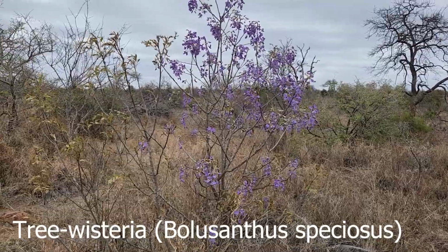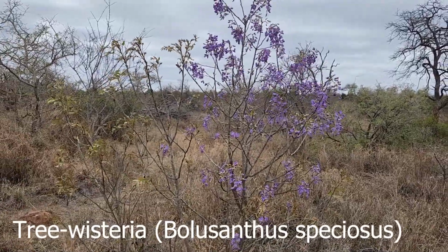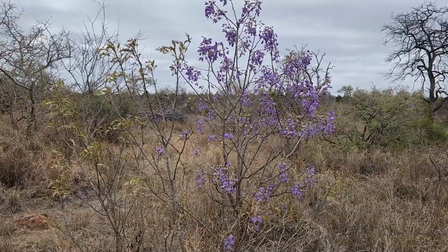This is a tree wisteria or van Wykshout. The baboons and monkeys love eating these flowers.